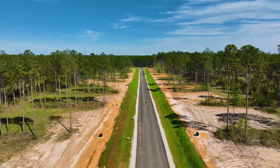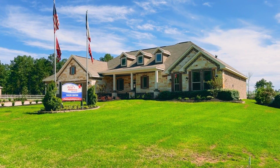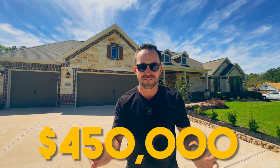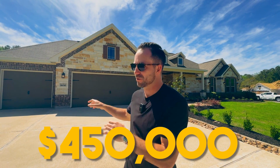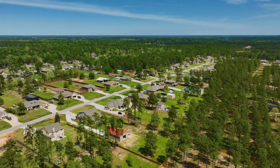In less than 12 months, all of this is gonna look like this. You can get this home that you see right here behind me on a 120-foot wide lot on 3/4 of an acre for $450,000. And this isn't the only builder out here. They actually have 2 different builders. And this is the area that we're seeing so many people move to that are wanting more space.